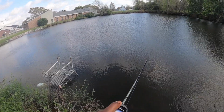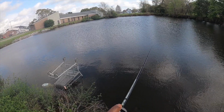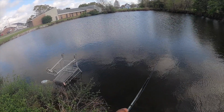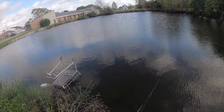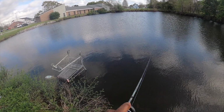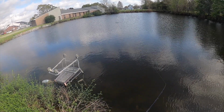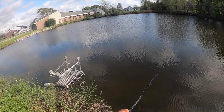I pop it hard. I spit that water up, and the reason why I pop it like that is because I'm trying to call them fish up, so I'm trying to draw a lot of attention, so I want to make that water spit. And that's how I caught him. When I was out there, all I was doing was making that water spit, just making it noticed. And that's how he came up and got it. So that's normally what I do when I fish a popper out deep.